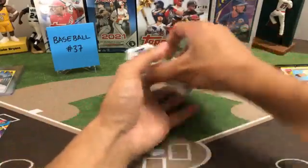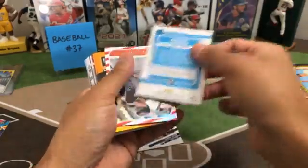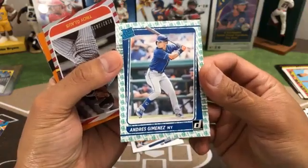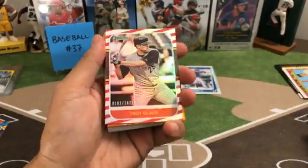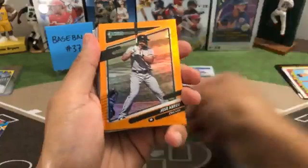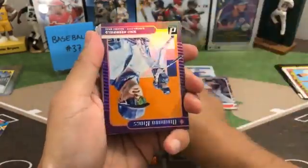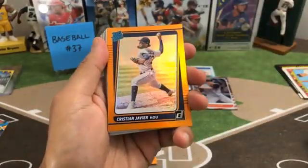I continue with this. Aaron Judge. I got an Andres Jimenez parallel there. Statue of Liberty there on the design. Got a parallel Troy Glass, 87, numbered to 2021. Here's our Orange Hollows, Eloy Jimenez, Jose Abreu, Bartolo Colon, Lance Lynn. Diamond Kings, Whit Merrifield, Royals, rookie Cristian Javier for the Astros.